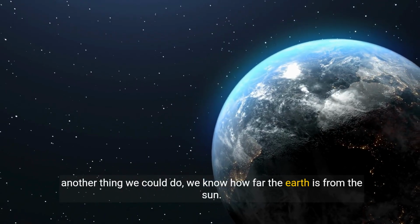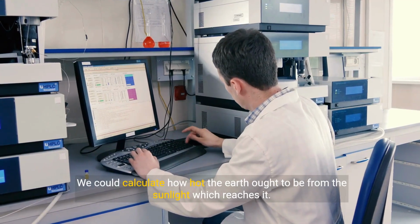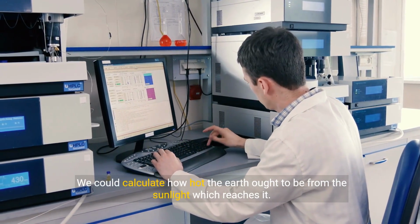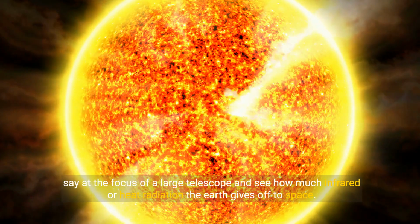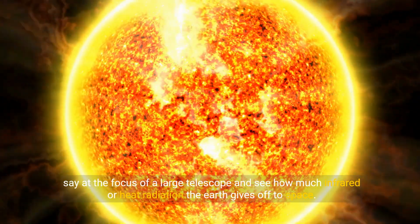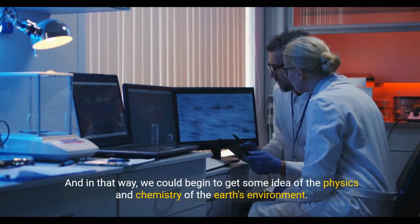Another thing we could do, we know how far the Earth is from the Sun, we know how much sunlight is absorbed by the Earth. We could calculate how hot the Earth ought to be from the sunlight which reaches it. We could test that idea by putting a heat-sensitive device, a thermocouple, say, at the focus of a large telescope, and see how much infrared or heat radiation the Earth gives off to space. And in that way, we could begin to get some idea of the physics and chemistry of the Earth's environment.